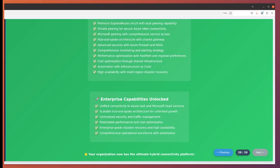You can expand your Microsoft service access by updating route filters. You can add new on-premises locations using global reach. The automation and monitoring practices we've implemented ensure that this complex configuration remains manageable and reliable. You have infrastructure as code for consistent deployments, comprehensive monitoring for operational visibility, and systematic troubleshooting procedures for issue resolution. Most importantly, you now understand the principles and practices for managing dual peering at enterprise scale.